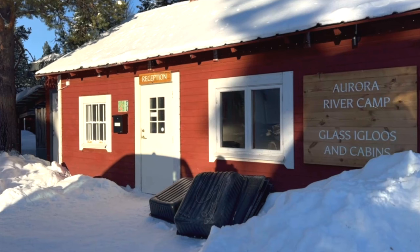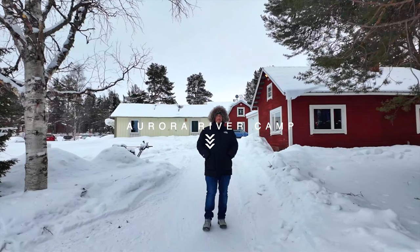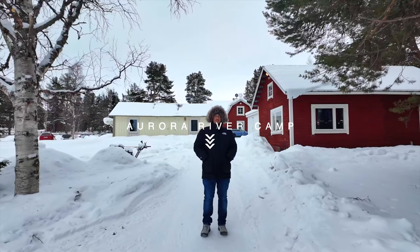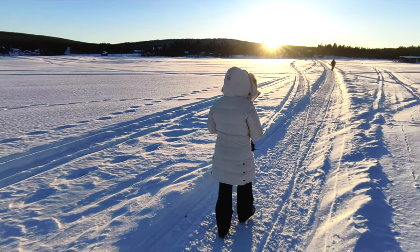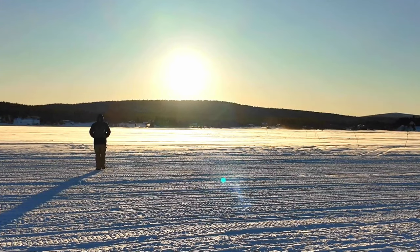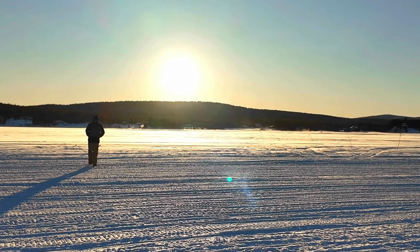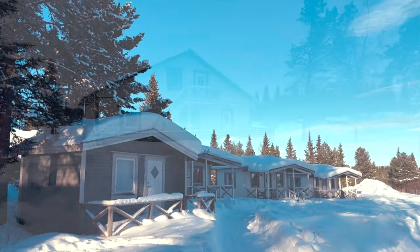Okay, let me give you a quick tour of where we stayed. Aurora River Camp and Glass Igloos. Located perfectly, it's a short drive from Kiruna Airport and both town centers. It's right on the river, and when the river is frozen, the camp is just a short walk away from Jukkasjärvi. Apart from the igloos, there are cabins and apartments too.